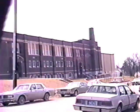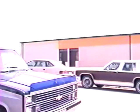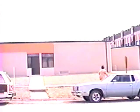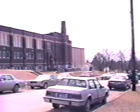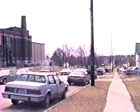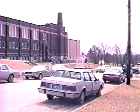This is just the back side of the building. You can see all the cars parked around. This is a wrestling tournament that they're having. New building, right where the old school used to stand. Okay, we'll move on. You can see it's a thriving city, and everyone now has means.